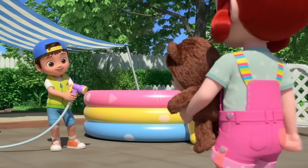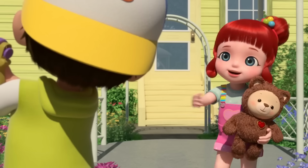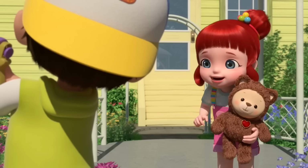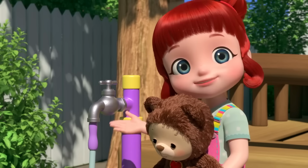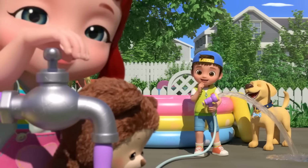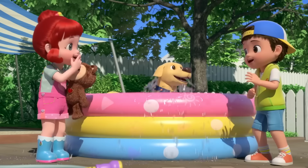There you are, Ruby. I was waiting for you to play in the water. Looks like we've got plenty of water to cool off in the pool, Sam. Huh? We should turn off the hose and save some water. Good idea. Hey!